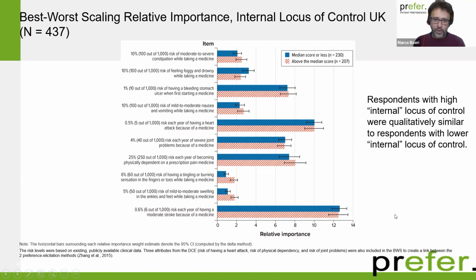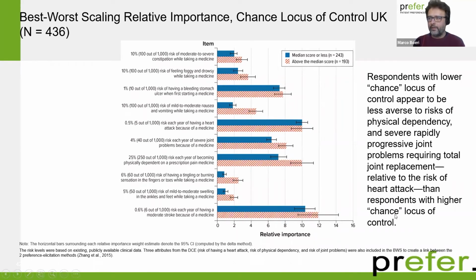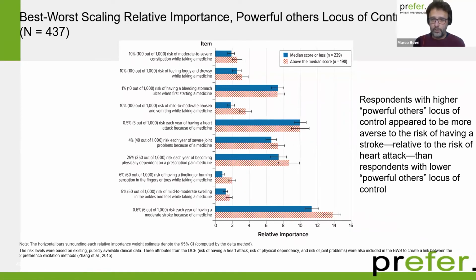The next slide looks at chance, and we find that people with lower chance were less averse to physical dependency and rapidly progressive OA compared to the risk of heart attack than the others. And in the next slide, we look at powerful others locus of control, and we find that the risk of having a stroke was more important for people with a higher powerful others than the risk of heart attack, for example. So we found some nuanced differences.